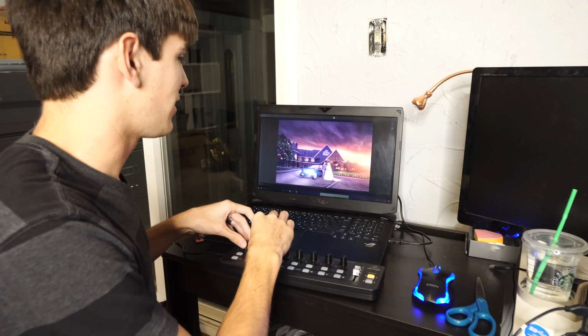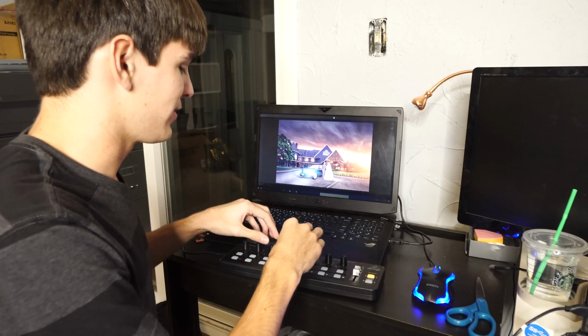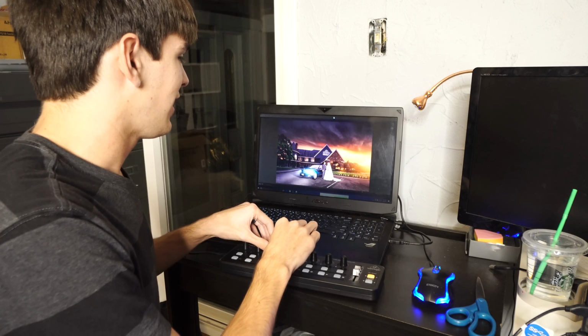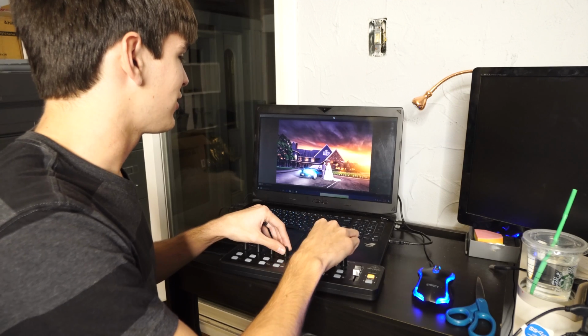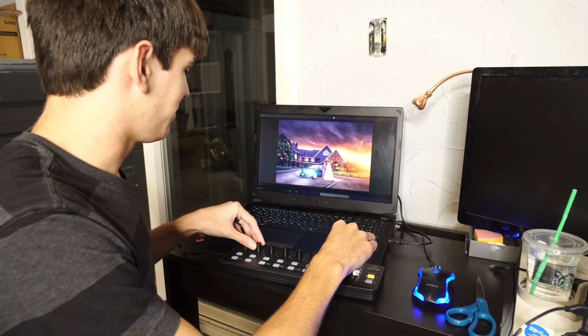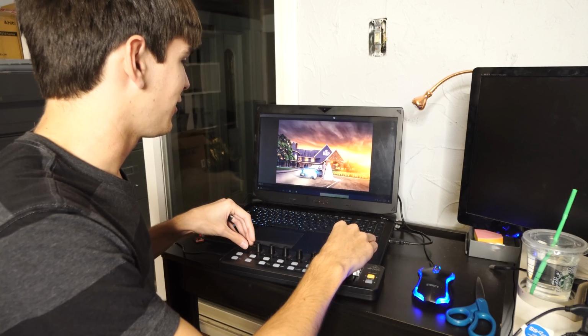I can set this up however I want. There's the tint. Maybe I want to brighten the photo. Obviously this photo's already edited, so I can't really show you the full potential. Add some contrast in with this dial, bring the highlights down, bring the shadows up, bring the whites down, bring the blacks up. Maybe I want to go a little bit pinker, a little bit warmer.